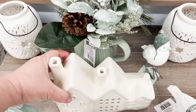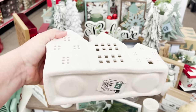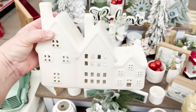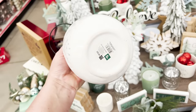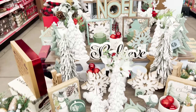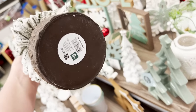The first thing I'm spotting is this set of houses. So nice. Now this is something that I would expect to go for closer to $20. I think we just saw one at Michael's just like it, and the one here is $8. They also have this beautiful luminary with a snowflake on it for $5. Those are both ceramic.